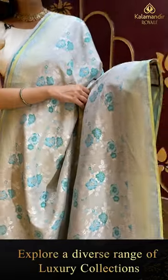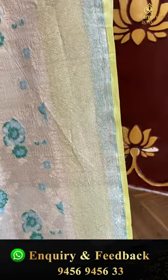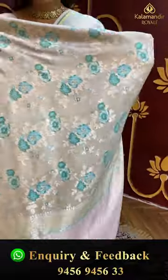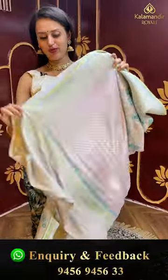And the border has got an amazing floral brocade border. And the pallu has got a lovely brocade pallu. And the blouse is a super cute self blouse only.